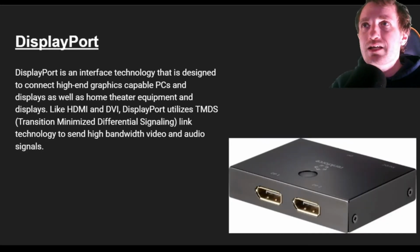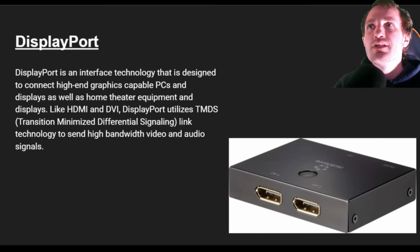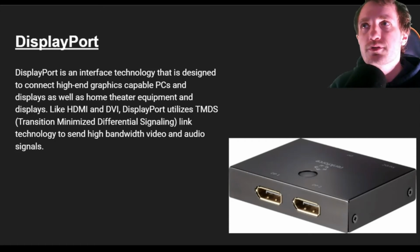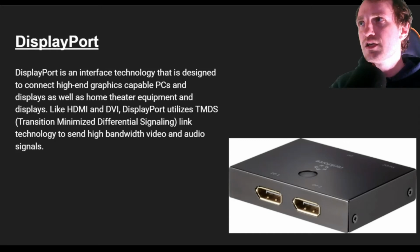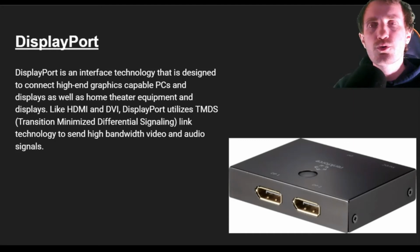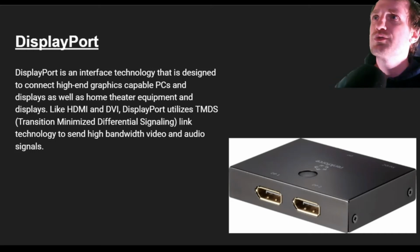DisplayPort. This is what I am using currently on my computer. I really like this. It's very nice. It's designed to connect high-end graphics-capable PCs and displays, and it's also very popular with home theater equipment. Like HDMI and DVI, DisplayPort uses TMDS, transition minimized differential signaling, a technology to send high bandwidth video, and it can also send audio signals, which HDMI can also do, I forgot to mention. So it's nice when you start getting these ports that can support both video and audio, versus just one. That's one less cord you're having to use.